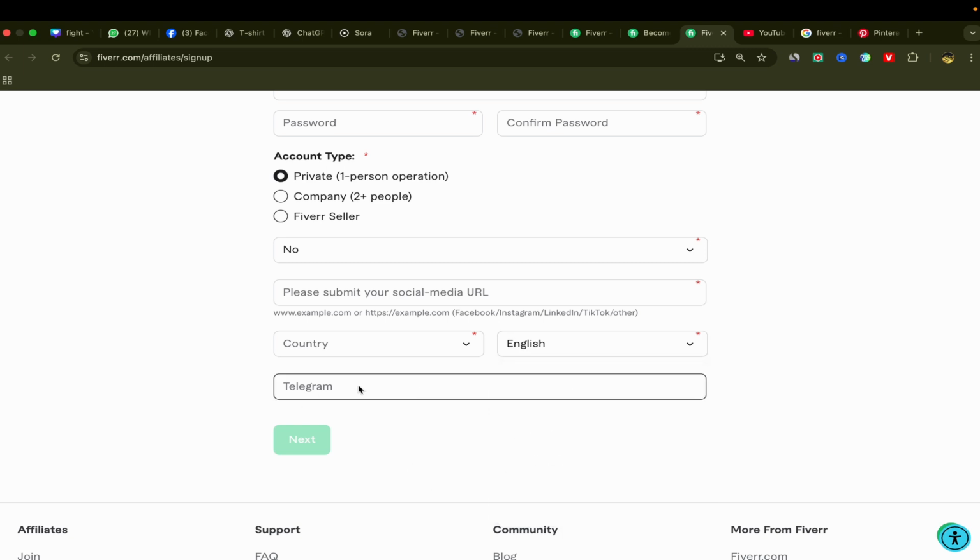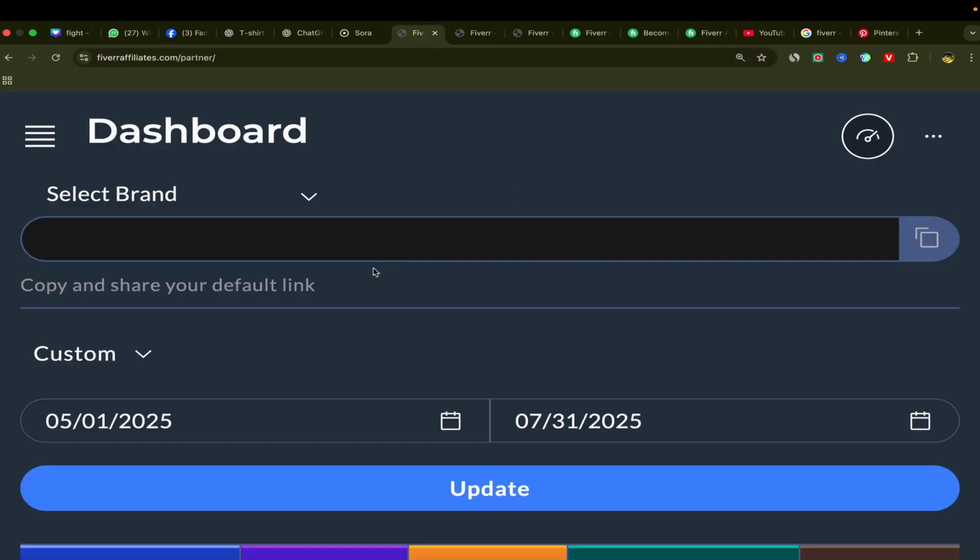If you have a Telegram account, you can put your Telegram account here. If you don't have one, that's fine. Just click on next and that's it. The sign up process is super easy and simple.